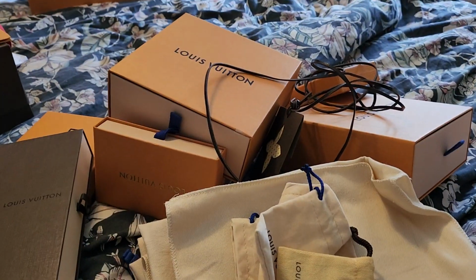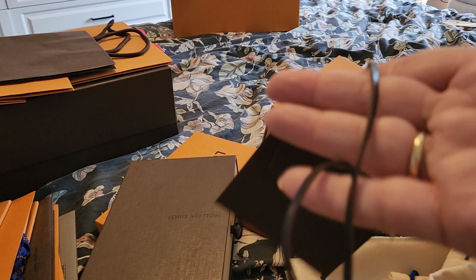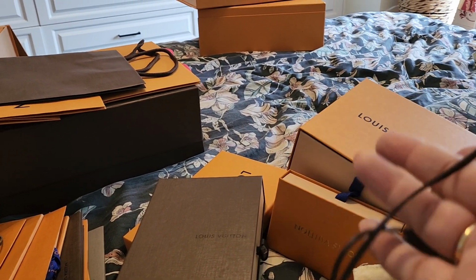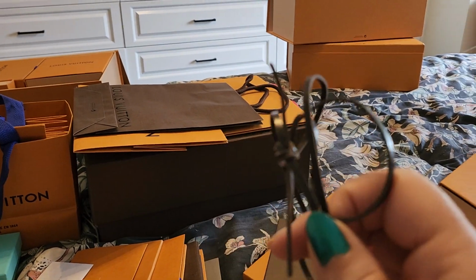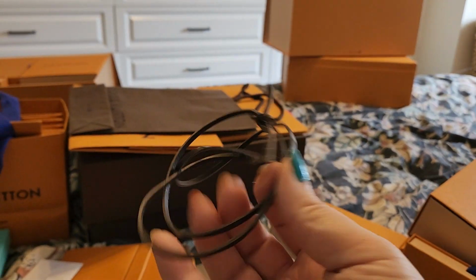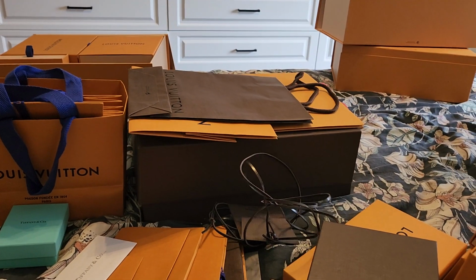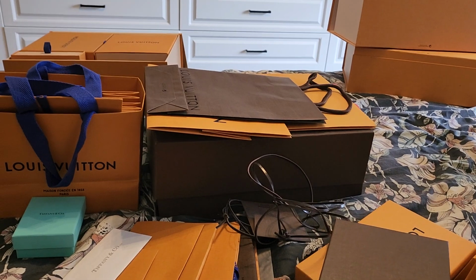The other weird thing that I found, they used to wrap up like this, with pieces of brown leather instead of ribbon. I've just packed all the ribbon away. Here's another one, just mind my doggies. This is what they used to put around the boxes, actual leather. Yeah, I just thought it was a quick video, and it was interesting.